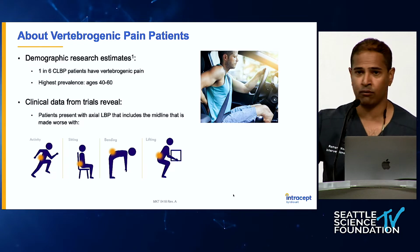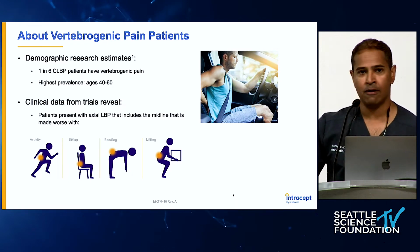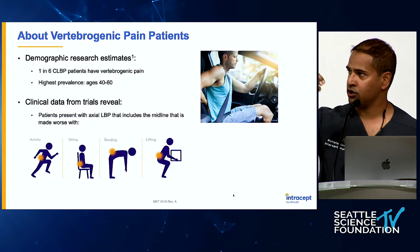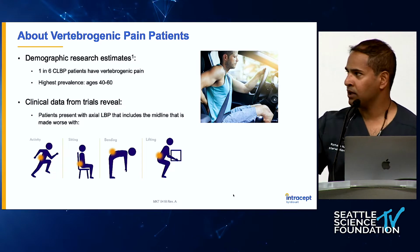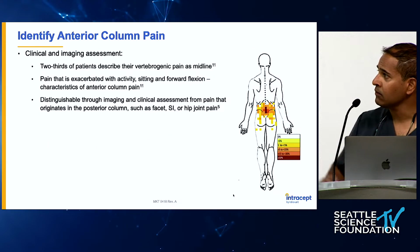Caveats to that: for every rule, there's an exception. There are, of course, patients with anterior column pain who have pain with extension. And as we all know, spine patients are generally multi-generator patients. It's not like they come in with one issue. As you know, when the disc loses height, it puts more pressure on the facets. The facets then become inflamed. So there is a constellation of issues that we have the challenge of deciphering.